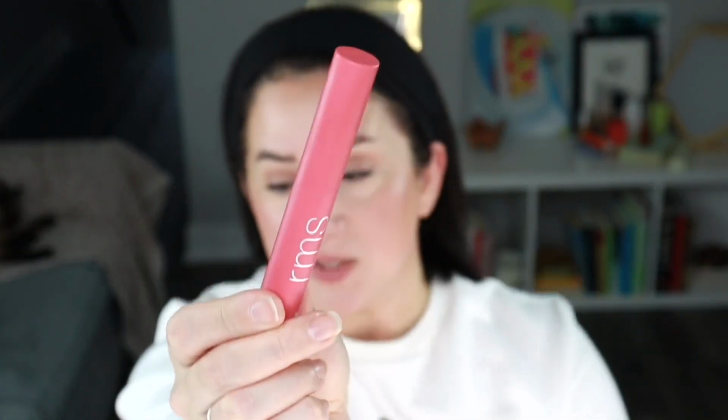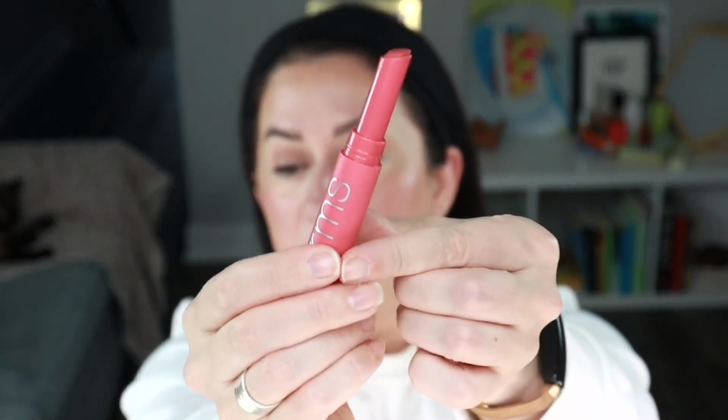Okay, this is the last thing I'm gonna do. So this is the RMS Serum Legendary Serum Lipstick, and this is the shade Miranda. Okay, that's what this is. All right. Now, some genius at RMS decided to make this non-retractable.